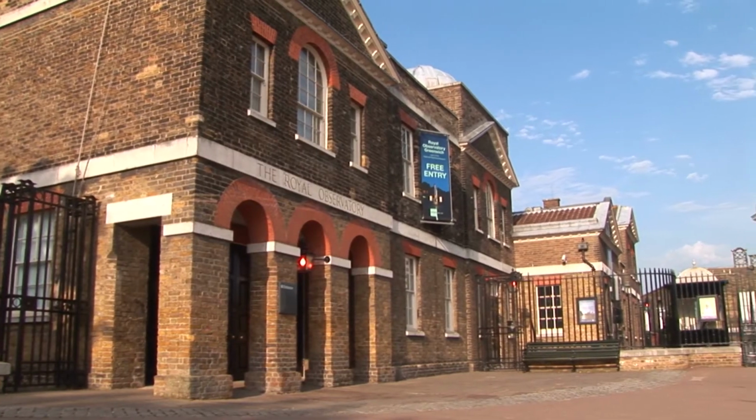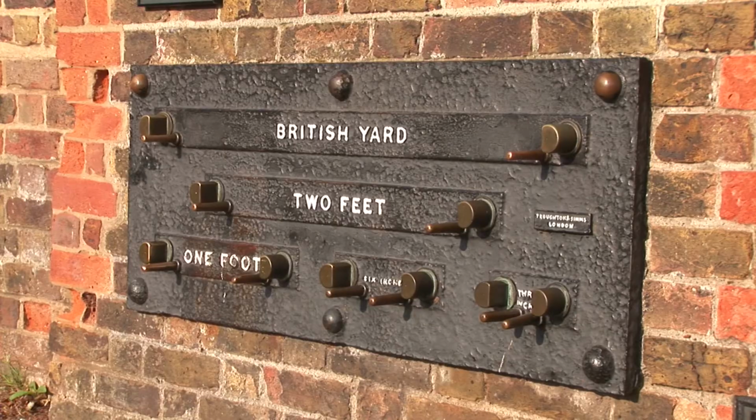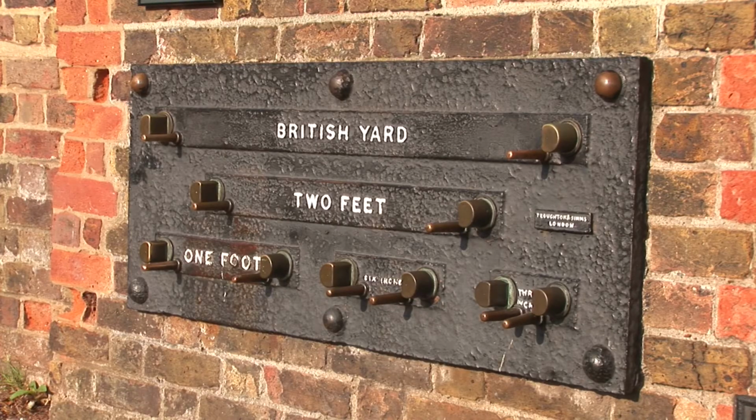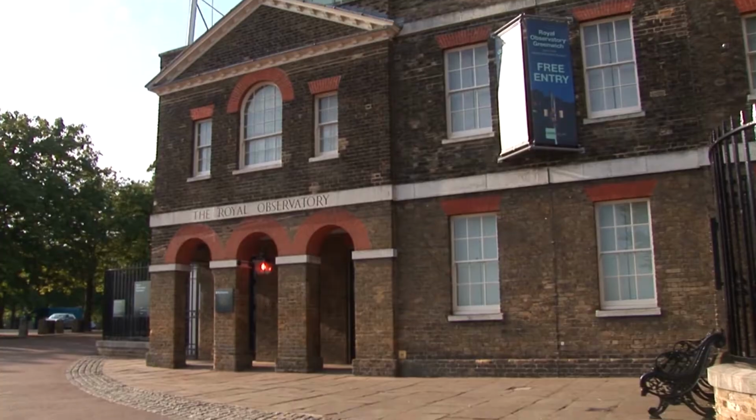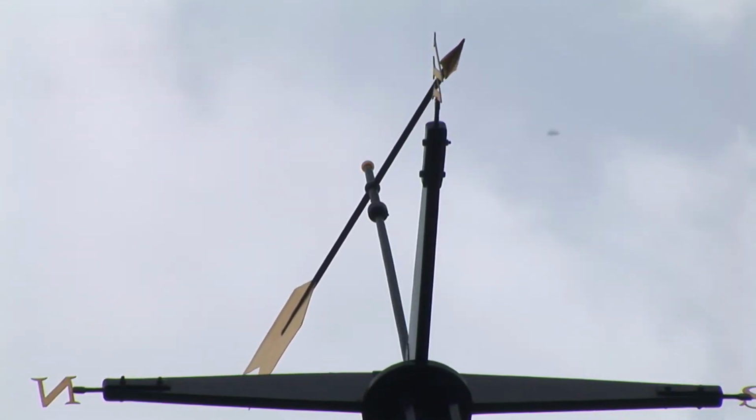The observatory was built in 1675 as a home for John Flamsteed, the first royal astronomer, who lived in the 4 rooms of the ground floor and worked in the octagon room above until the death of Sir Christopher Wren.